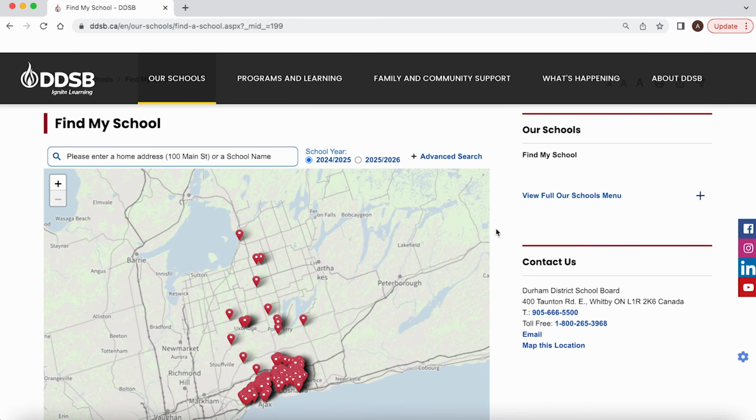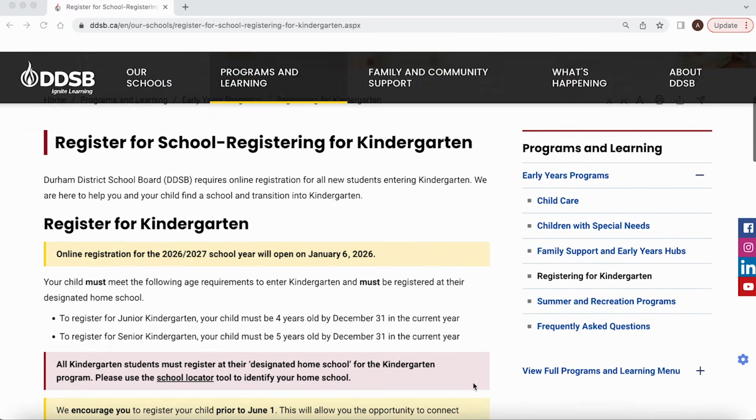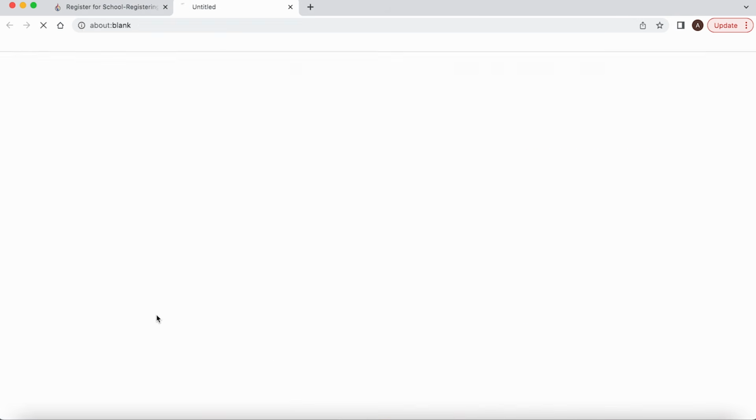Once you find your designated home school, families need to either create a new parent account in the PowerSchool enrollment application or log in to their existing account. A parent account lets families complete required forms online, save and return forms that might be in progress, and print previous forms that have been completed. On our kindergarten registration webpage, click on the Create Account button to begin.